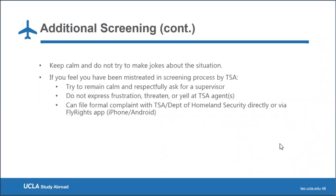If you feel like you've been mistreated in the screening process by TSA, one thing I would recommend is just staying calm, being respectful, and asking to speak with the supervisor. Do not express your frustration. Do not threaten. Do not yell at the TSA agents. This can result in criminal charges. So make sure you're keeping calm. But of course, you can always file a formal complaint. It can be done online with the TSA directly or with Flight Rights, a specific app for these complaints. So just make sure that's a resource available to you.